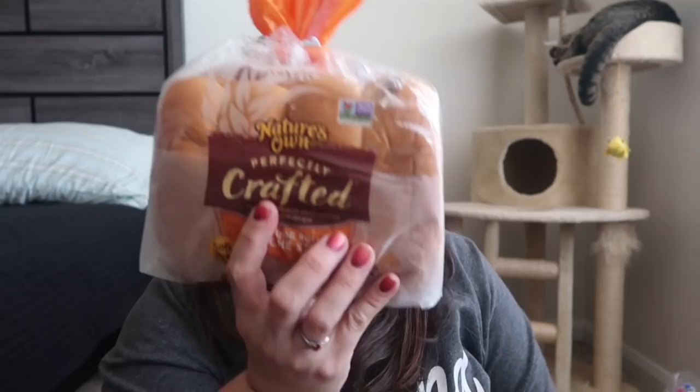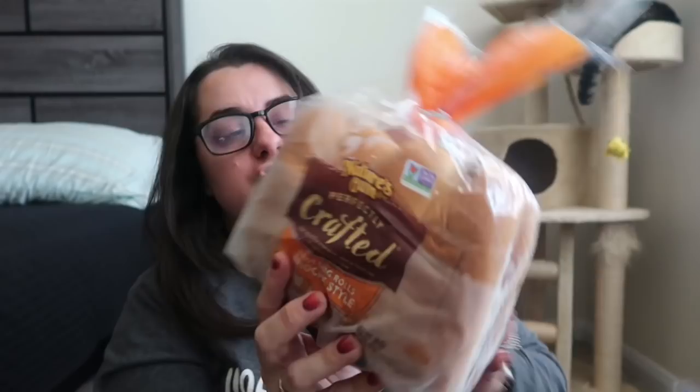And then these are my favorite find. These are the Nature's Own Perfectly Crafted, and it's the brioche and the hot dog buns. I've already thrown this in the freezer because this is from the first Dollar Tree that I found. So yeah, this and one of those Wonder breads I had in the freezer because it's from my local Dollar Tree. They're pretty good about always having great bread.